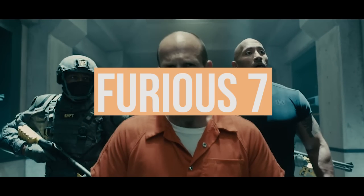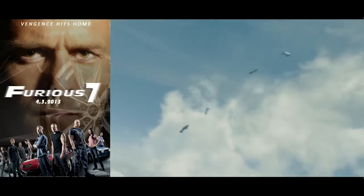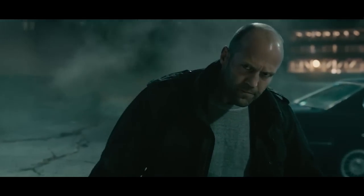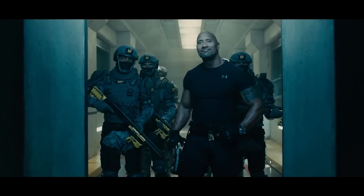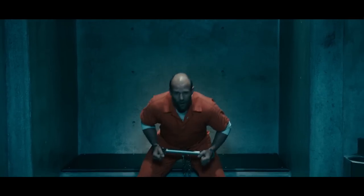Furious 7. It took 7 movies for the Fast and Furious series to answer the question, who is man enough to bring down Jason Statham? Vin Diesel and Dwayne Johnson pulled it off, with the villain being put away in a solitary cell for years to come. The good news, though, is he won't be alone.